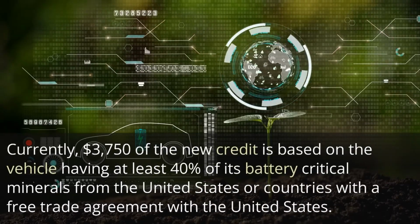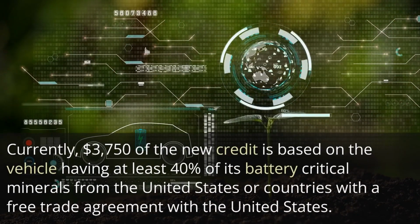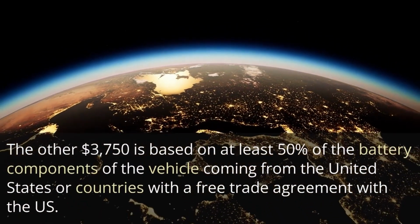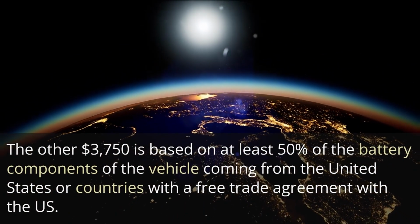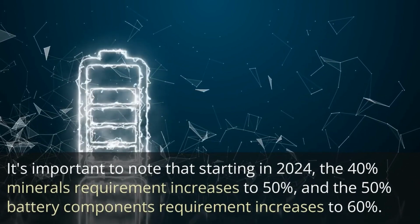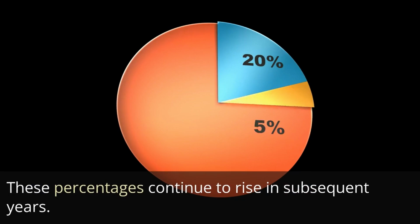Currently, $3,750 of the new credit is based on the vehicle having at least 40% of its battery critical minerals from the United States or countries with a free trade agreement with the United States. The other $3,750 is based on at least 50% of the battery components of the vehicle coming from the United States or countries with a free trade agreement with the US. It's important to note that starting in 2024, the 40% minerals requirement increases to 50%, and the 50% battery components requirement increases to 60%. These percentages continue to rise in subsequent years.